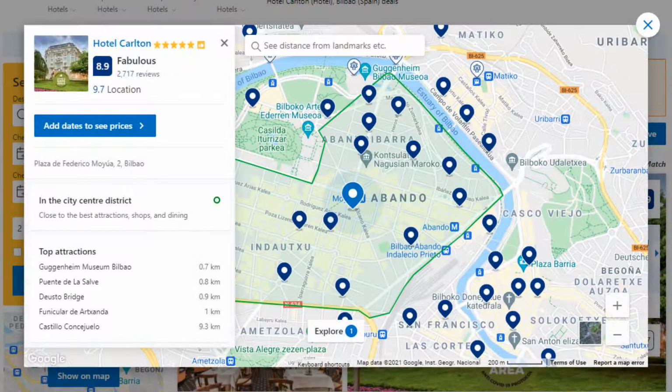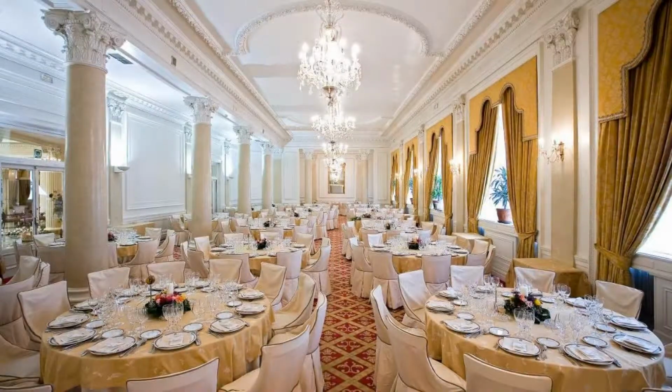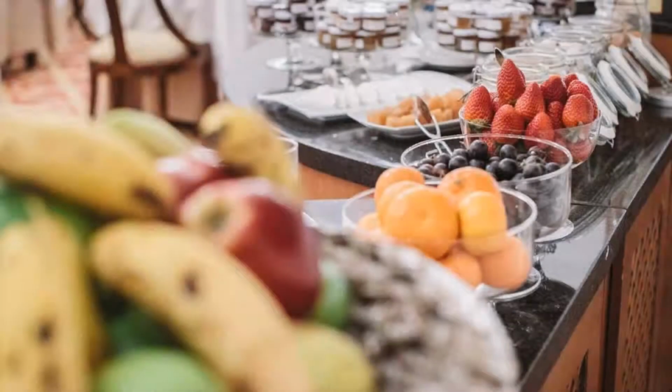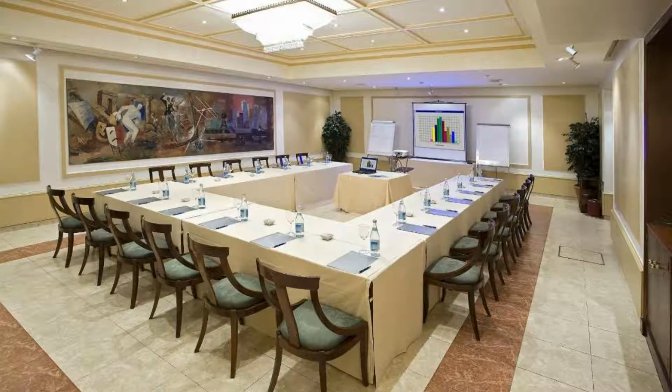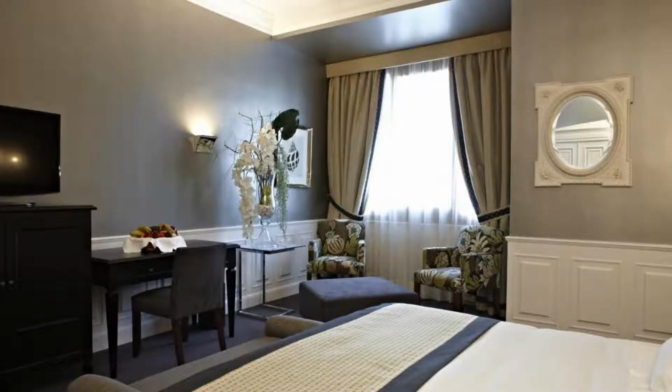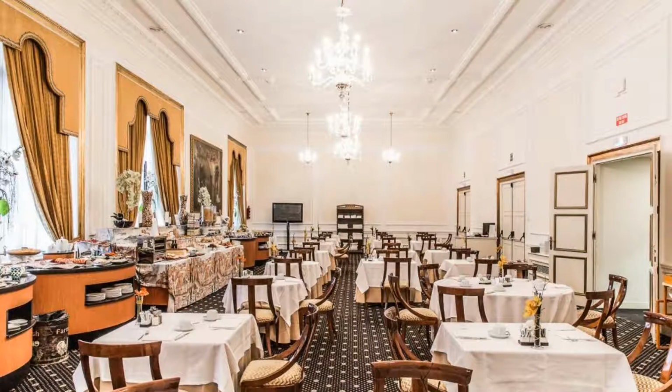Number 2. It's a 5-star hotel. The location of this hotel is first class and guests love walking around the neighborhood. Check-in time is 3 p.m. and check-out time is 12 p.m. Guests are required to show a photo ID and credit card at check-in. Pets are allowed in this hotel.